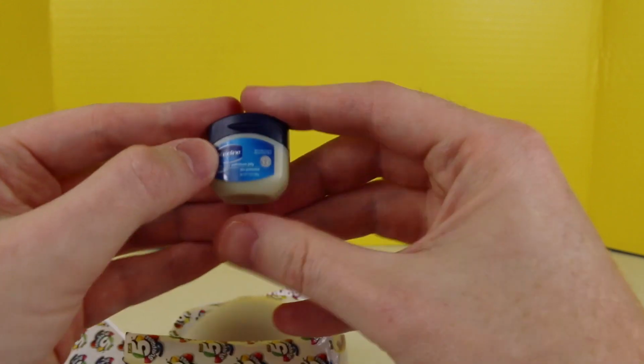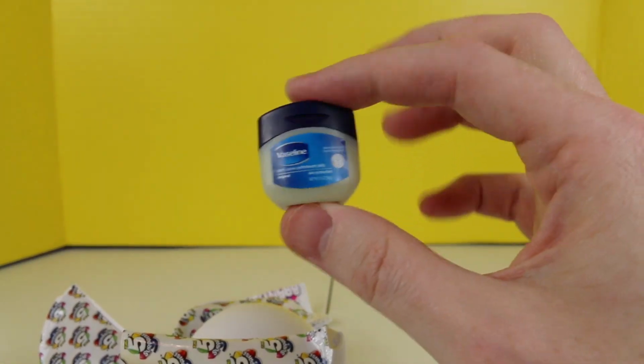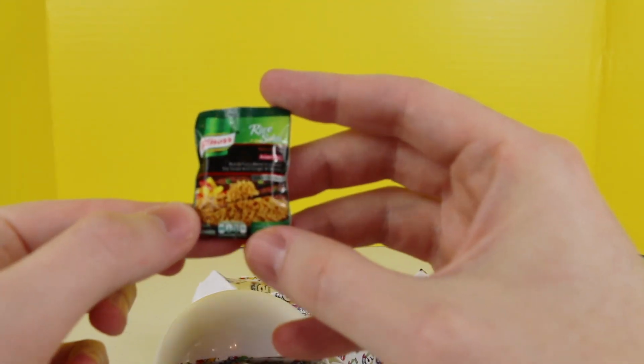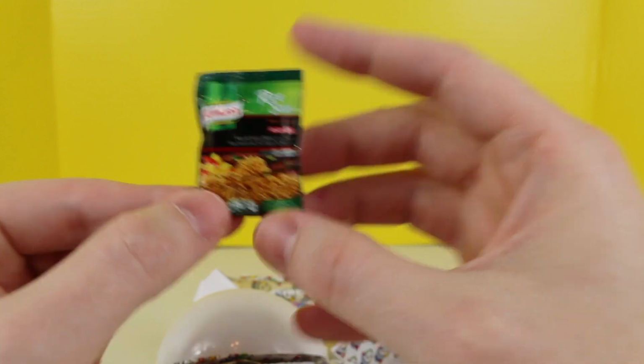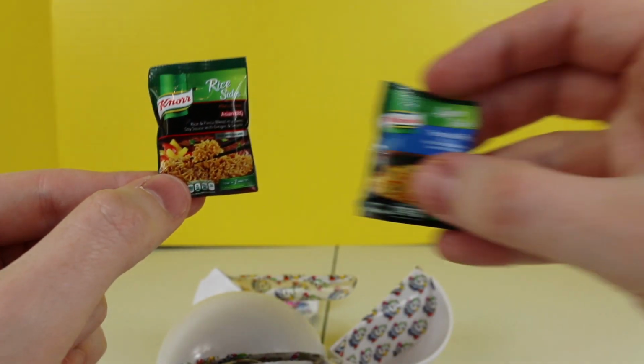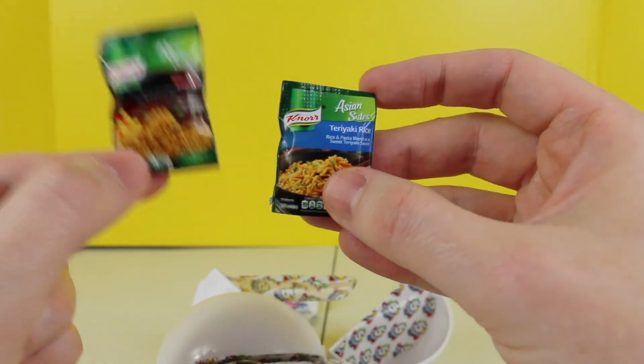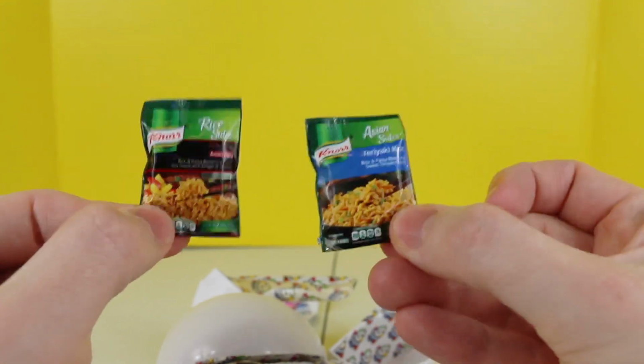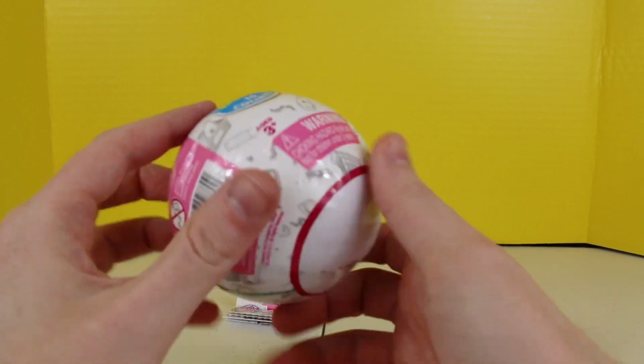And for the fourth one we have a little thing of Vaseline. I know everybody knows what this is. Oh my goodness. And then last but not least, in here we have another little rice side, Asian barbecue. This is different than the other one that we got though. Here we go. This is Asian barbecue and this is teriyaki rice. So now we have two options for dinner. Yummy. Okay, let's go ahead and get the next one open.